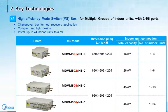Midea provides 4 basic models of MS box, the MS01, 02, 04 and 06, with the capacity for 1, 2, 4 and 6 groups of indoor units respectively. Each group of indoor units can contain up to 4 indoor units, meaning that the MS06 can handle a total of 24 indoor units.